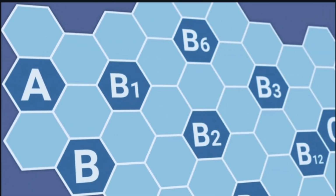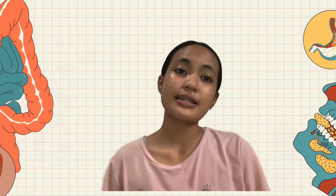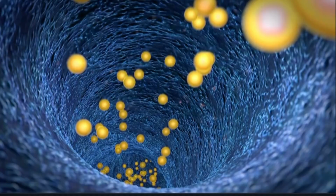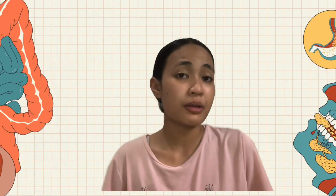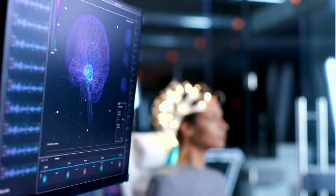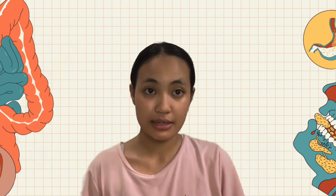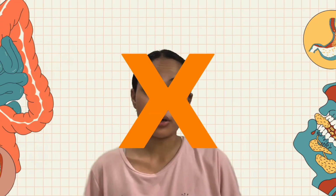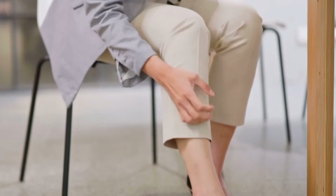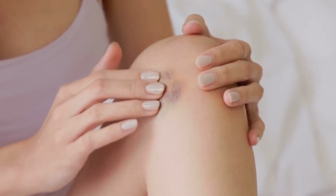There are also vitamin and mineral deficiencies to consider. For example, vitamins like B1 and B6, which are key for energy metabolism, might not be absorbed properly. This could lead to tiredness, weakness, and even neurological issues. Also, minerals like magnesium and zinc play an important role in carbohydrate metabolism. If these aren't absorbed, it could lead to muscle cramps, weakened immunity, and slow wound healing.